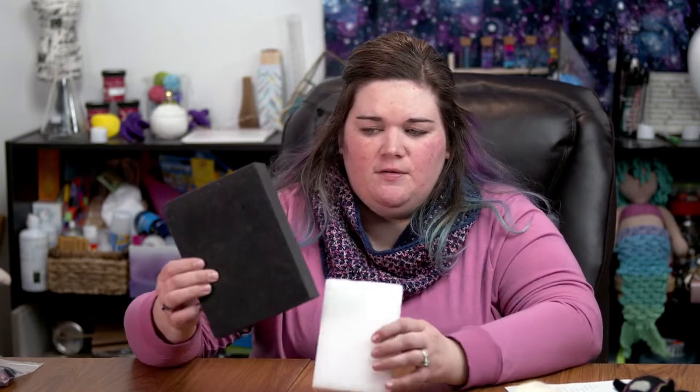Okay. So that's two types of mat that I've got. I've got the black foam, and then the white plasticky-er foam. Those came with kits. This one I bought from Clover. Actually, I bought it from Amazon. They bought it from Clover.